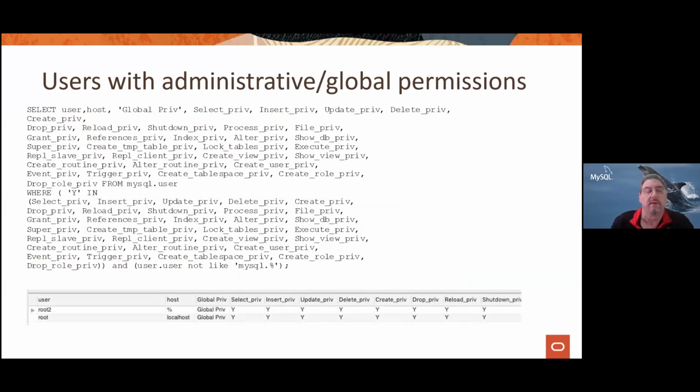So here's an example of a query that will pull this information out and display it to you, showing which ones have full access. In this case, we're testing for root2, which can connect from anywhere, say a super user on the system. However, standard root can only connect from the localhost and does have all the privileges.